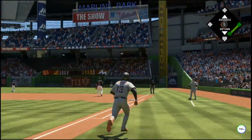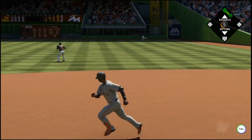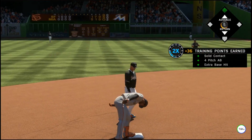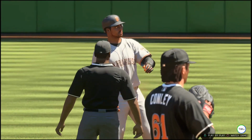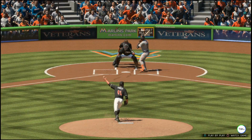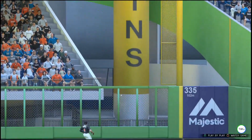Launched to right field and deep. Calgio ranging back, but he can't get to this one. It's off the wall. Not in time, and he's in there with a double. And after going hitless in last night's ball game, he's turned things around here. That's his second hit of the ball game, and he's in at second base with a well-hit double.